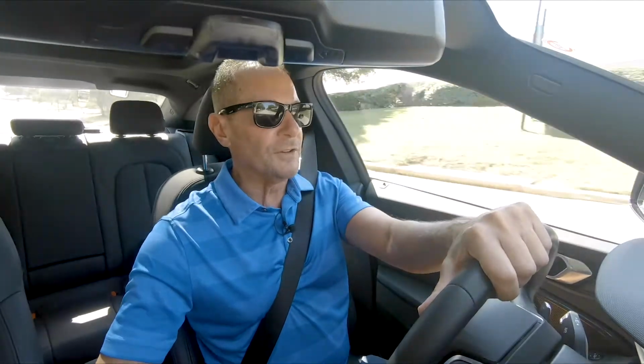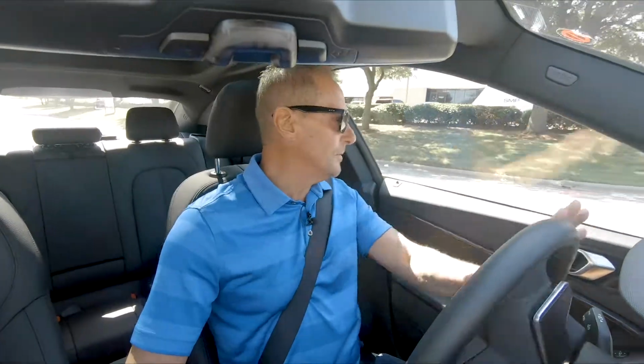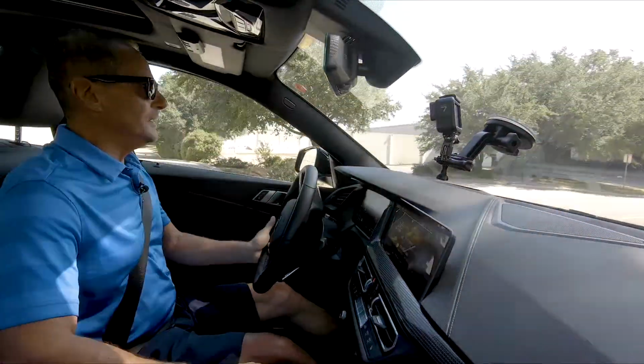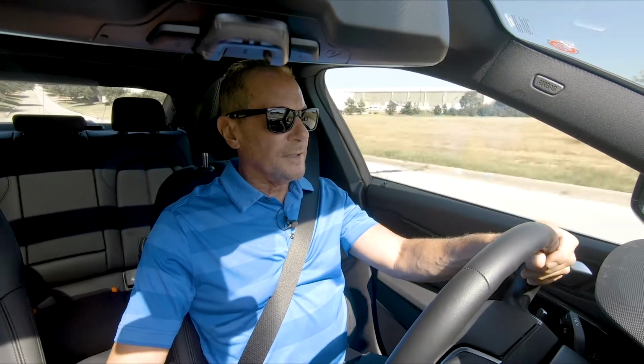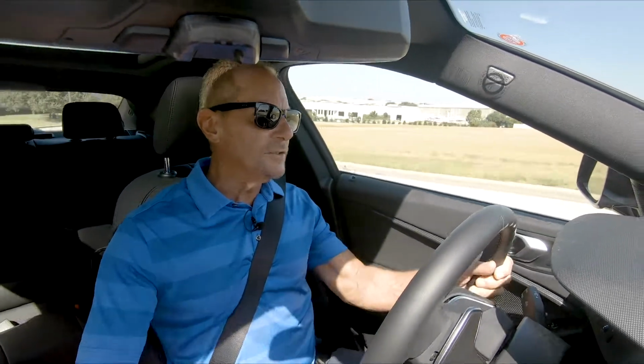I'll show you how quick this turning radius is. This is a pretty narrow road. I can get all the way around. Yes, I can. Lovely. It's got enough cargo space, enough back seat room. And it won't break your wallet. What is not to love?